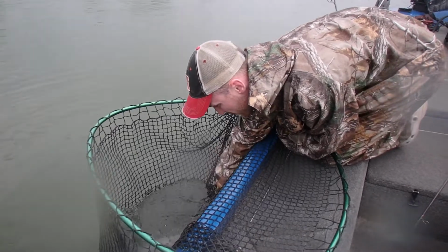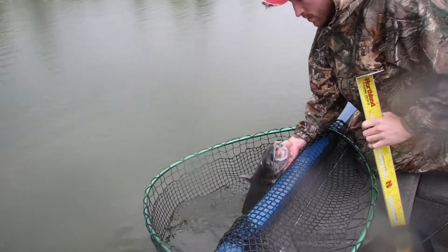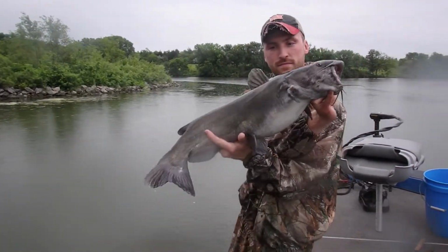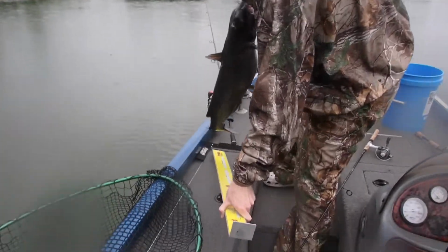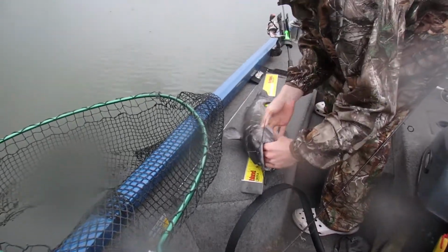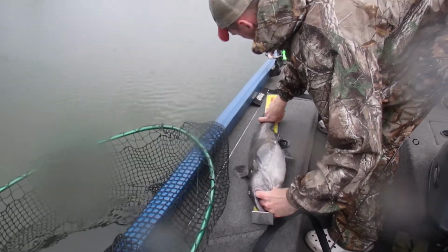I will get a tape on it. You don't have to. Oh, I always get measurements. It's not super convenient to have the net in a smaller boat, but it's so handy to have them. He's gonna go probably. He's bigger than you think. 28.